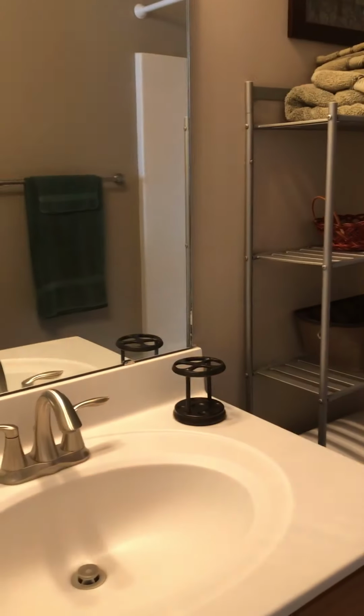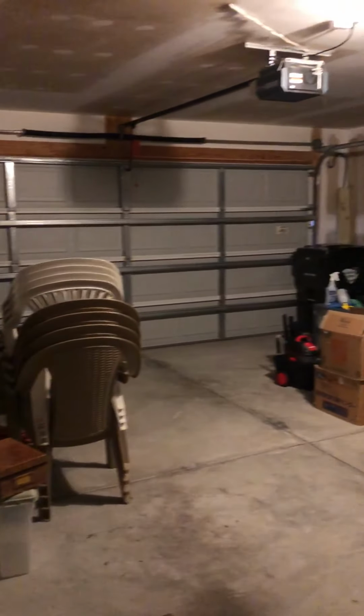So, bedroom with a full bath. There's the 2-car garage.